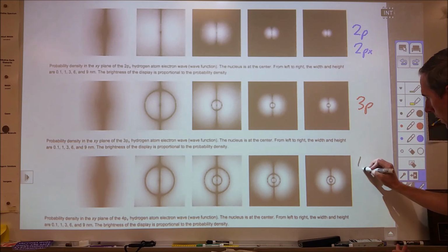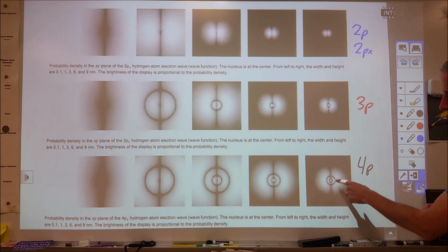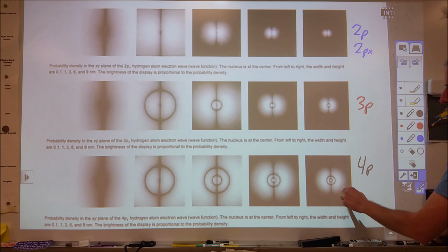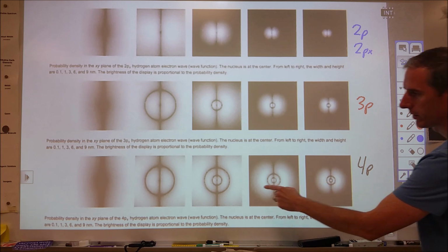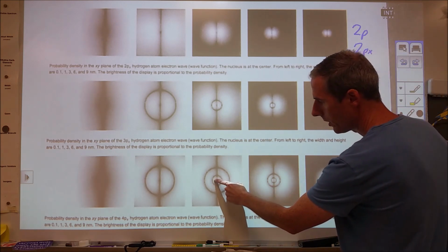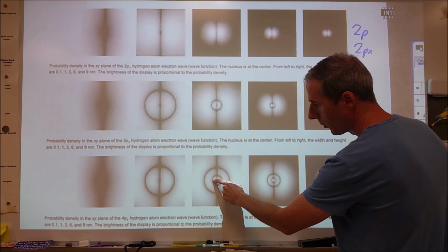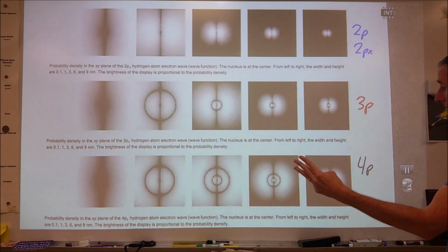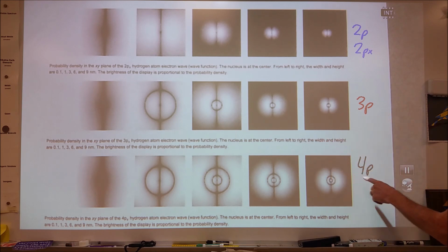This is the 4p, and here we have our angular node and our angular loop, and then we have a view if we zoom in here. So here we have a radial loop, and a radial loop. So it's 3 radial loops, 1 angular loop, so a total of 4, and that's our 4p.